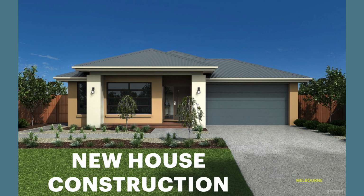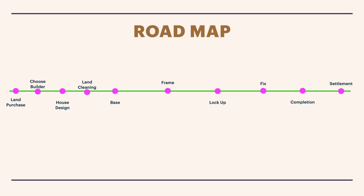This is, as usual, my perspective of it, my opinion about it. This is not specifically for someone else. It might actually vary from your current situation, so you've got to find out in the market what is best for you. Okay, this is purely sharing our own experience. This is a roadmap that I charted out based on multiple conversations with our builder and other people involved with respect to our house building. So it starts off with land purchase and goes all the way up to settlement.